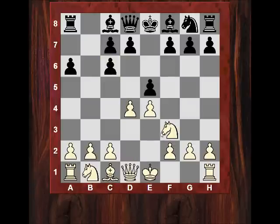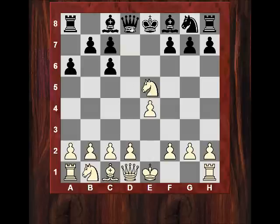If black takes with the b pawn, white should just play d4, open the centre. Black has a rather awkward position, difficulty developing his pieces. So this is very rarely played. It may not be quite as bad as its reputation, but it's not very good. So black takes with the d pawn, and now knight takes e5 is ineffective. So queen d4.